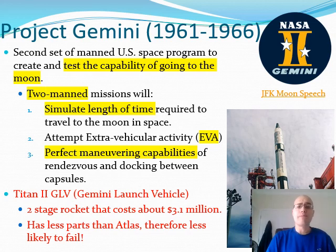We also need to use a bigger, more powerful rocket. It's going to be the Titan II GLV. GLV stands for Gemini Launch Vehicle. This is a two-stage rocket, and it has less moving parts. Because it has less moving parts, it's less likely to fail or blow up on the launch pad, which is all good.